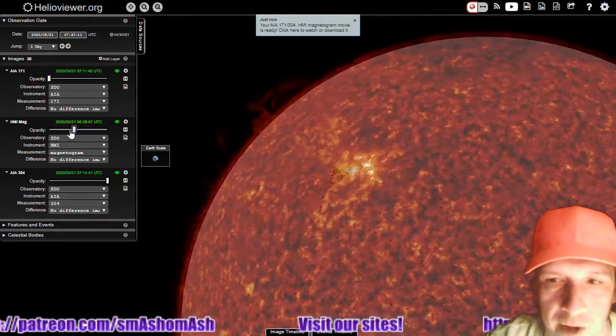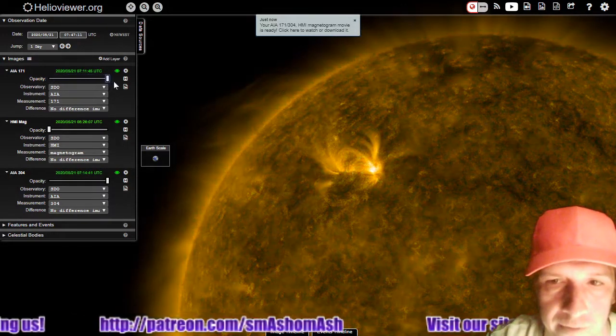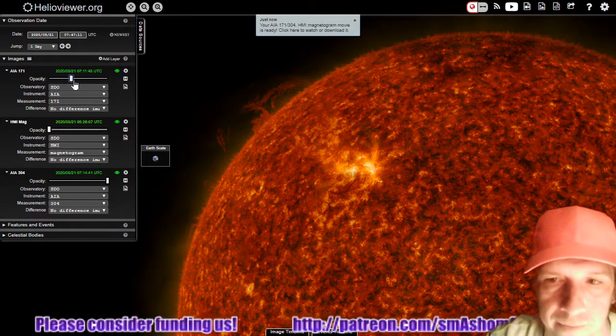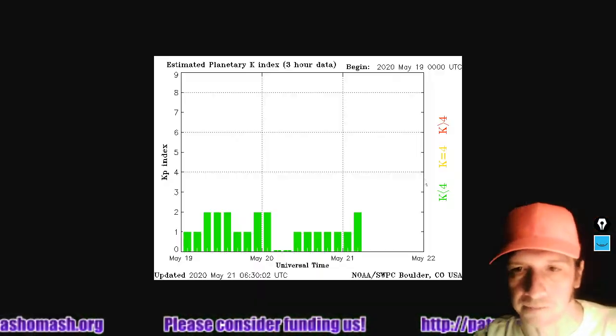Here's 304 angstroms. And here's a nice fade, showing you ionized iron and ionized helium. And we'll leave that in the middle, perhaps later to be used for the thumbnail.